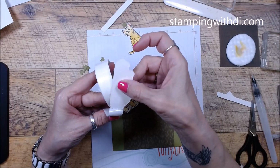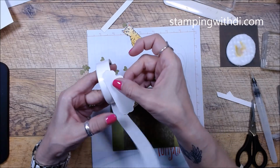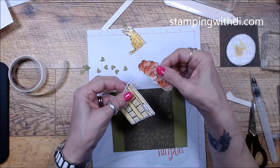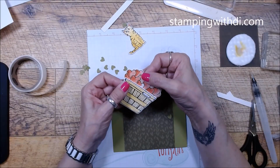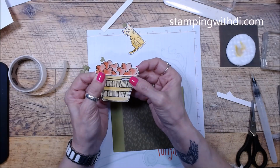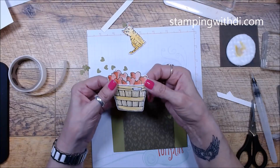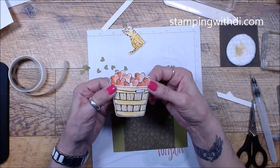So how many of you have this set? How many of you have it on your wish list? I hope it stays, but a lot of times some of my favorites leave and I'm like, no, I just barely. And isn't it bad to say it's a favorite and yet I say I haven't played with it yet?